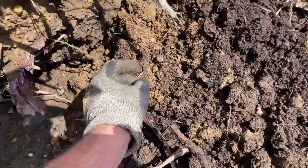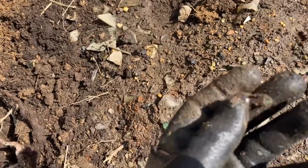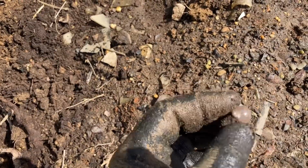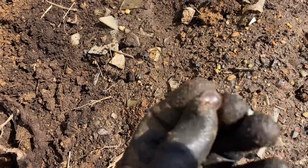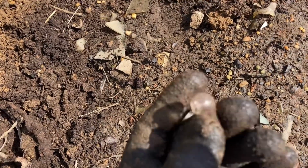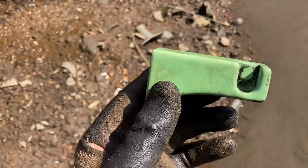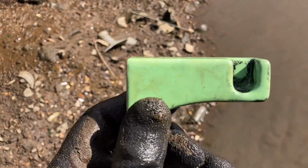Alright, maybe weird number 3. What just popped out of there? Oh, okay. I didn't see the bottom part. Not as weird, but it's a little light bulb. You were screaming marble with some strange water inside. Some kind of old towel rod holder. Maybe.